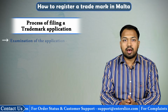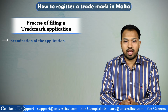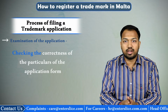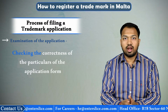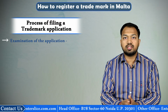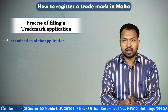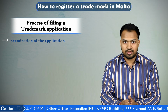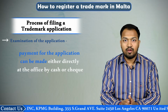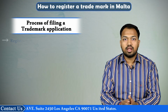Third step, examination of the application. Generally, it takes about 8 months' time from the date of making the application to register a trademark in Malta. The examination process comprises checking the correctness of the particulars of the application form. Thereafter, the creation of the file for the trademark and the process of inputting and scanning in the National Trademark Database begins. Finally, absolute and relative examination of the trademark takes place with regard to the National Trademark legislation. The payment for the application can be made either directly at the office, by cash or check, via post, online submission, or bank transfers.